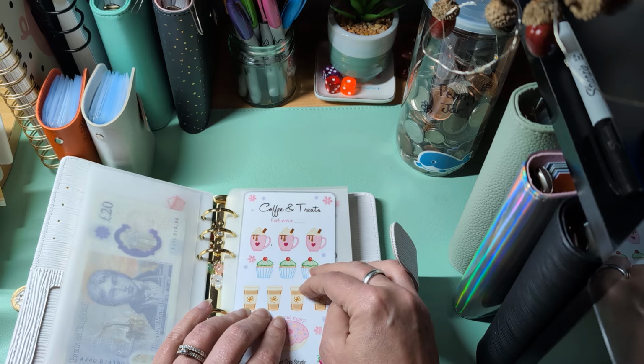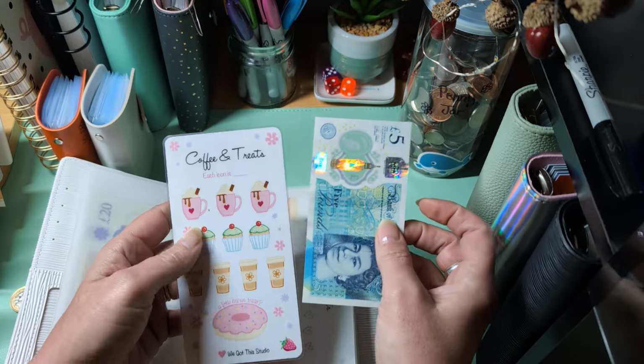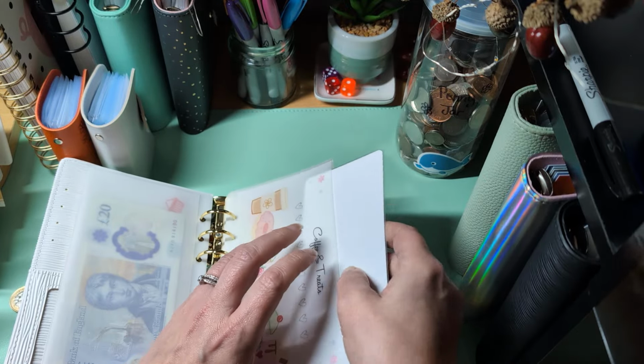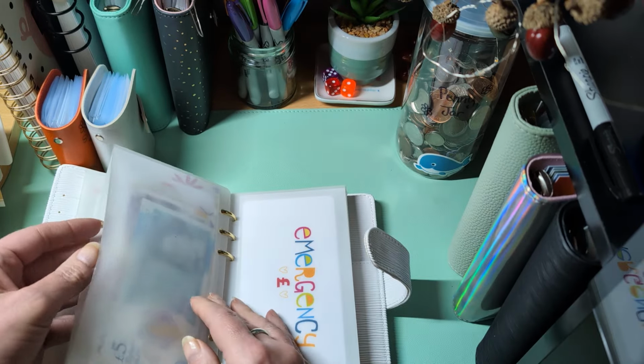Did I really just say 5 in coffee? So we're going to put 5 in coffee. I won't mark that off because each one of those is 10. I am going to be stuffing quite a bit into this because hubby and I will be going out next month. So let's put 5 into that. What have we got next?